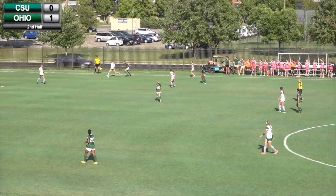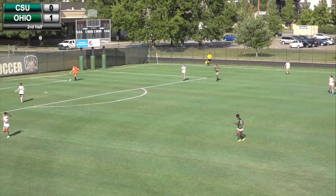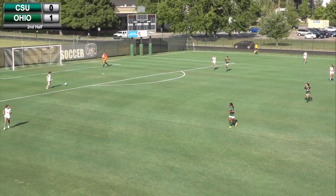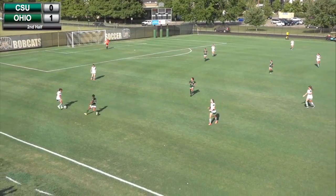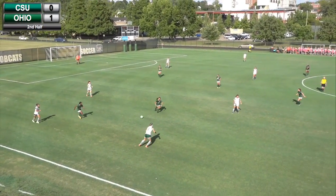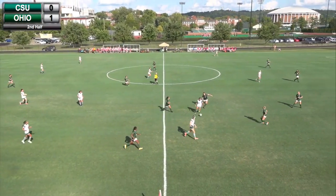Cleveland State just one shot on goal thus far. And as we mentioned in the first half, Noah, they really had to reach for a lot of their shots. Most of their attempts coming from far outside the 18-yard box. This Ohio defense has really been on top of every attack that the Vikings have tried to create.